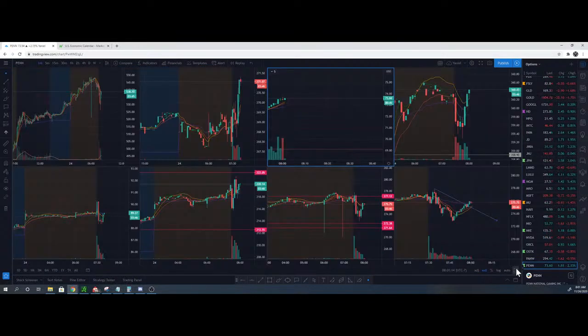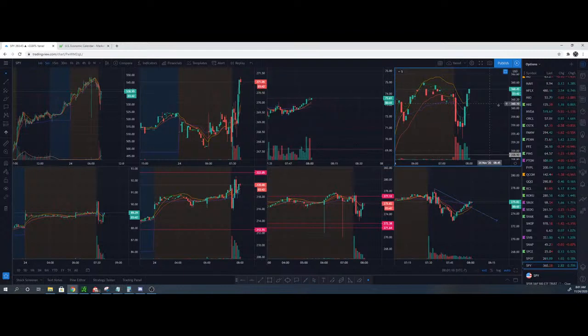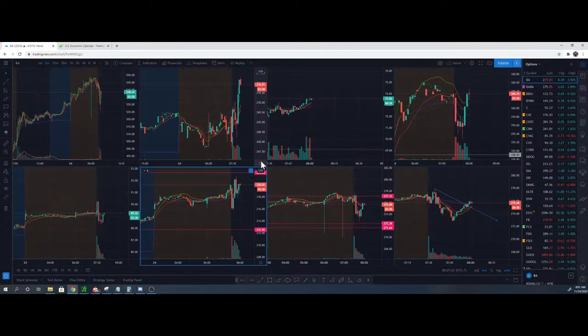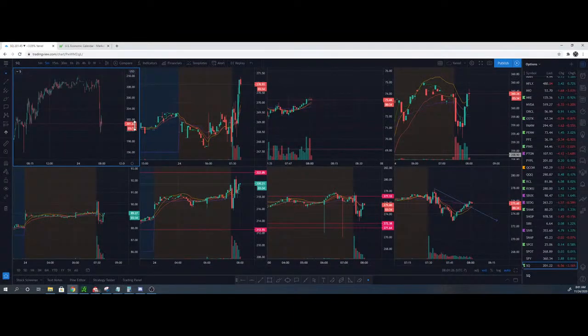PLTR, VLO, TYKHS. What is this? This is SPY. Definitely want to keep SPY open. Facebook as well. Boeing is struggling. JD's catching up. Tesla as well. I'm assuming Square as well.